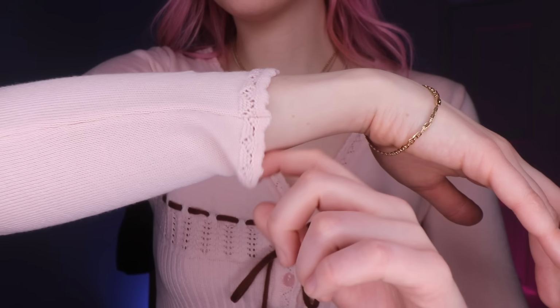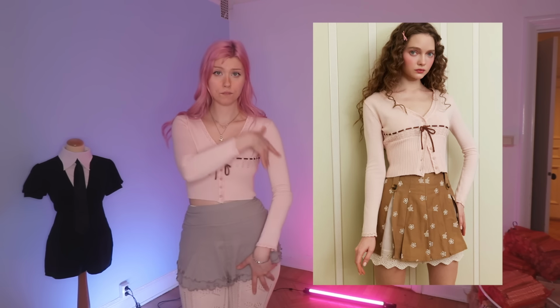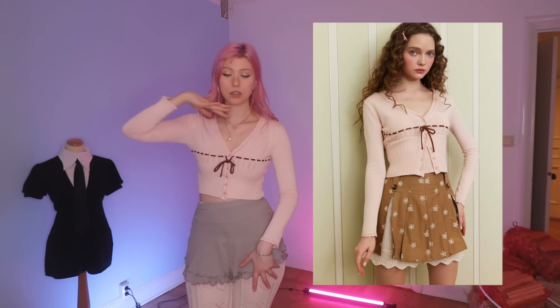Worth it, the quality is nice, the buttons work. The arms are super nice. I like it, I like it. Looks exactly like the product picture. So nice. 10 out of 10.